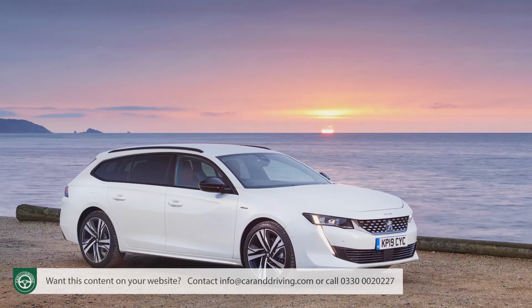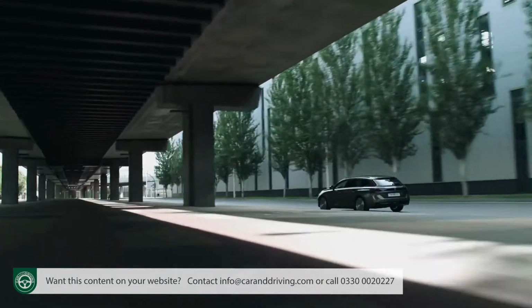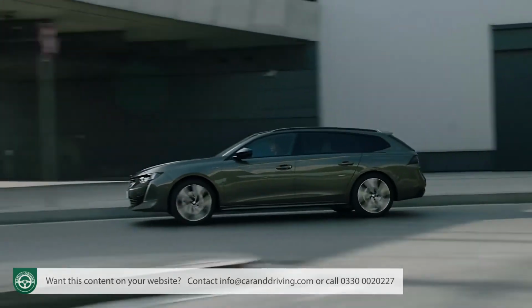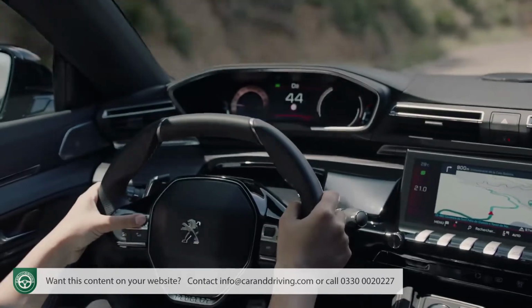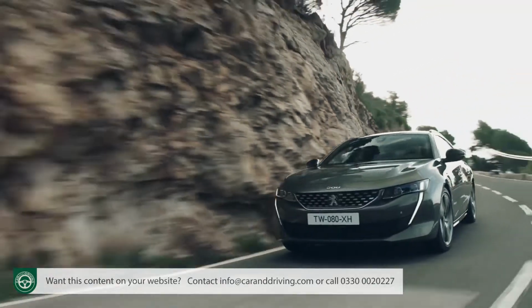And for the top 2-litre Blue HDI diesel 180 E88 version, you're looking at up to 50.3 miles to the gallon and up to 109 grams per kilometre. Want petrol power? Well, for the 1.6-litre PureTech 180 petrol unit with its EAT auto transmission, the figures are up to 44.0 miles to the gallon on the combined cycle and 114 grams per kilometre of CO2. For the perkier 225 horsepower version of this engine, it's 42.2 miles to the gallon and 119 grams per kilometre.